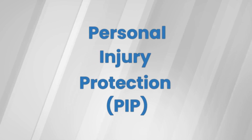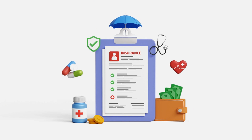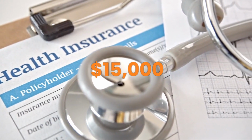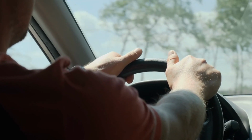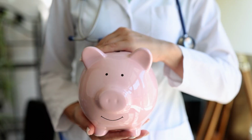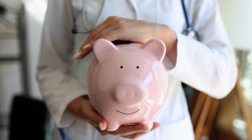Finally, there's personal injury protection, or PIP. This covers medical costs for you and your passengers, no matter who caused the accident. The state requires a minimum of $15,000 per person and $30,000 per accident. Think of liability insurance as your way of taking responsibility for damages you might cause to others, while PIP helps cover your own medical expenses, regardless of who's at fault. But are these limits really enough?